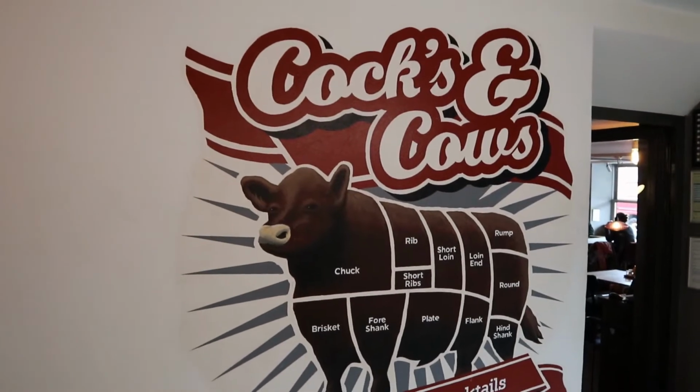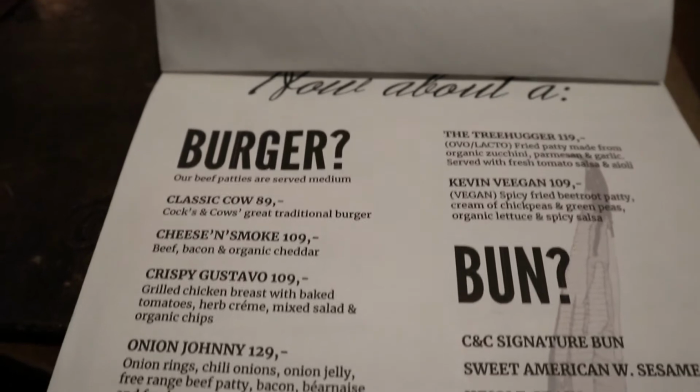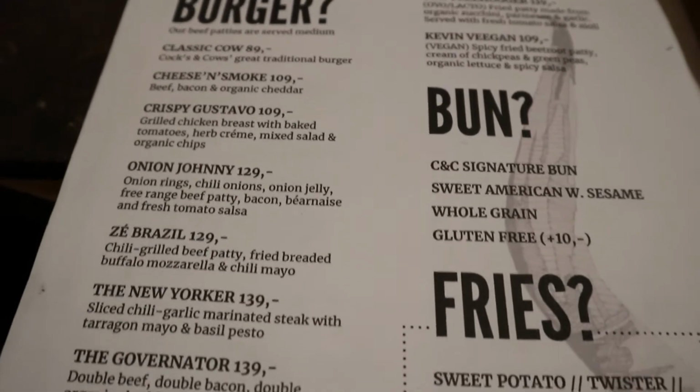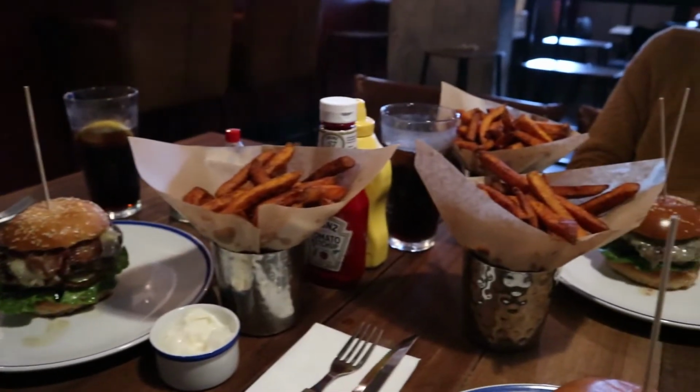On day 2, after an early night, we had a relaxed morning and used our food shop for breakfast. Around lunchtime, we took the metro into the city for 24 crowns and had burgers at Cocks and Cows. Our meal cost 158 crowns.